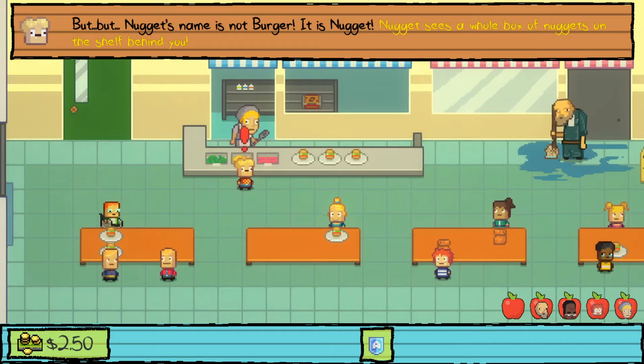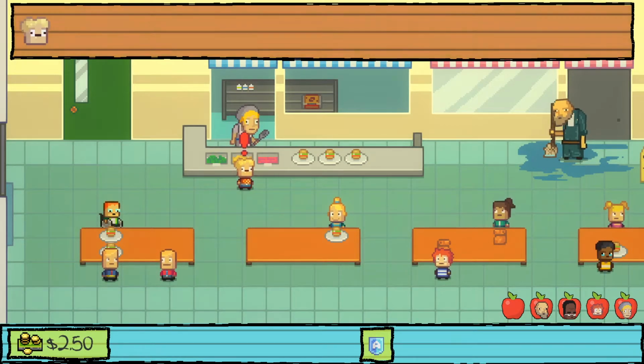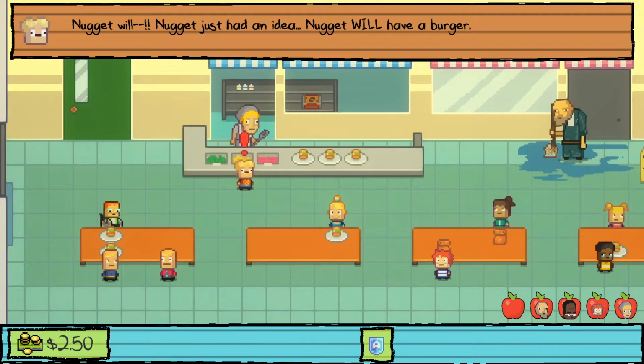But Nugget's name is not burger. It is Nugget. Nugget sees a whole box of nuggets on the shelf behind you. Have a burger or you'll starve. Make your choice, odd child. Nugget will... Nugget has an idea. Nugget will have a burger.